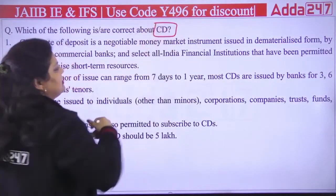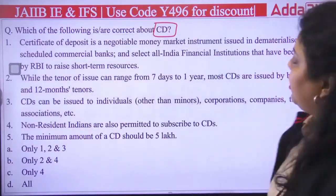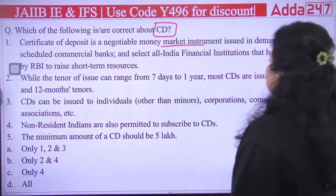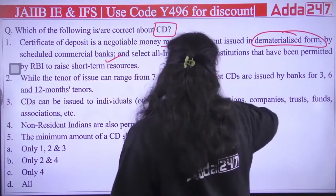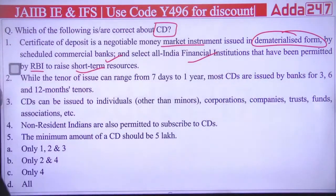Now what is CD? That's a certificate of deposit. So which of the following are correct about your certificate of deposit? First, it is a negotiable money market instrument issued in dematerialized form. It means in electronic form by scheduled commercial banks and all India financial institutions that have been permitted by RBI to raise short-term resources.